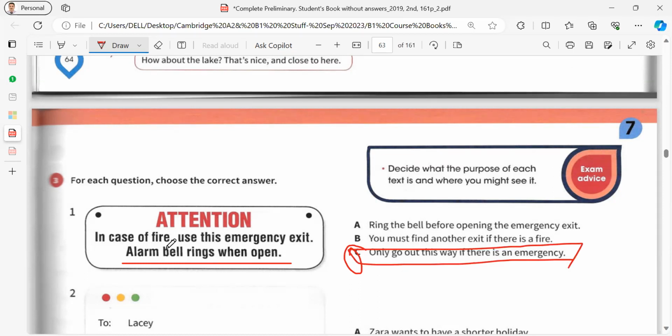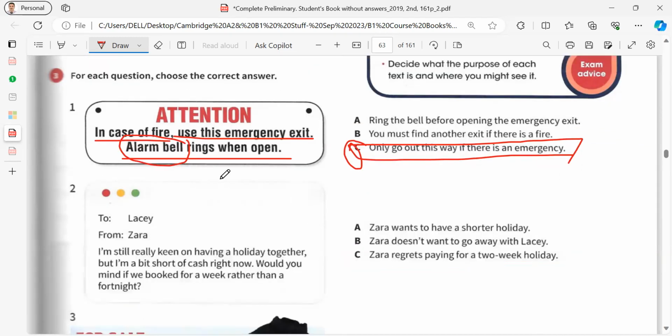Why? Because in case of fire, use this emergency exit. يعني مخرج طوارئ فقط. ليه؟ Alarm bell rings when opened. إذا فتحت الباب هيبقى فيه alarm bell. الجرس هيدق لأن في حريقة في البيت أو في المكان. فاهمني؟ أي واحد يحاول بس يفتح الباب هيرن الجرس. لذلك نستخدمه فقط في الإمرجنسي، وإلا هيصير فوضى في المكان. Clear? Yes.